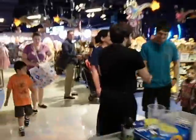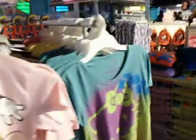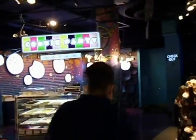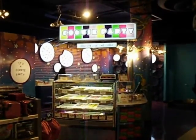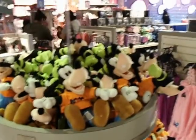Let's see. That is mean. Train her wisely. More stuffed animals, more shirts. Over there is something called Cookie Party, which, as the sign says, lets you decorate your own cookie. Kind of weird, but I guess it's sort of like your own self-baking stuff anyways. The cashier place. More stuffed animals. Strange they have Disney stuff here, because they've opened a Disney store in Times Square. I guess sometimes you can't go without the Disney stuff.